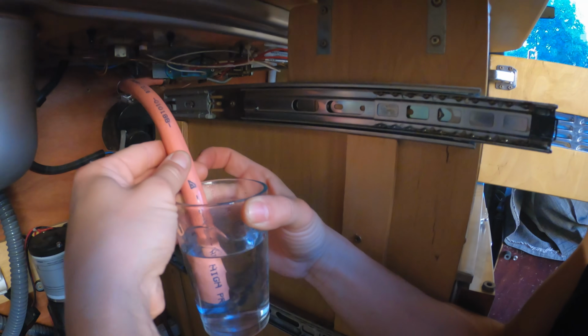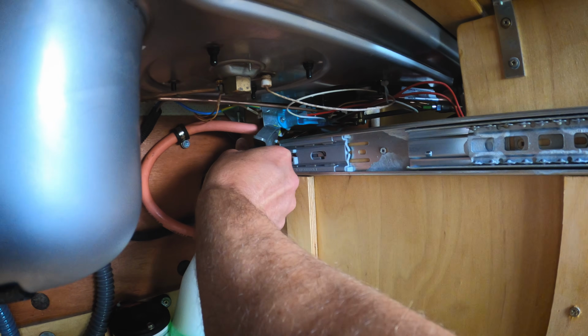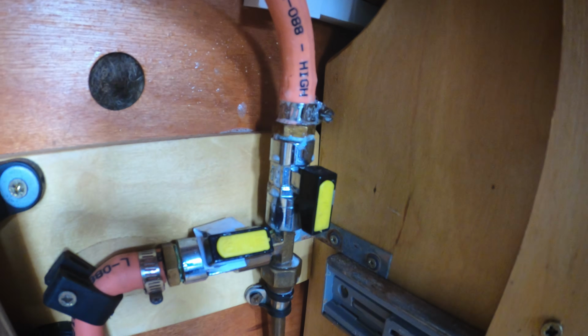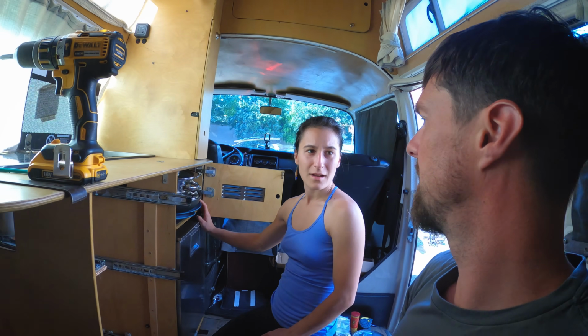Warm up the hose to get it over the brass nozzle, and then spray it with some soapy water to check for leaks. You see any bubbles? No bubbles, no troubles. Another one bites the dust.